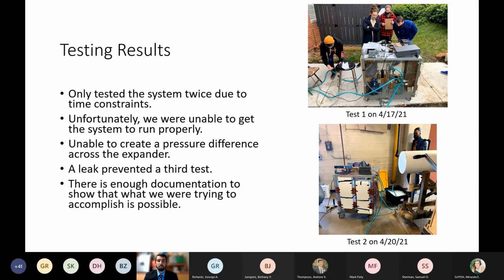The first day of testing was cut short due to our speed controller breaking. For the second test, a drill was used to power a pump due to a lack of speed controller, and ice was used to further cool the cold water going into the condenser. This was effective in significantly lowering the overall pressure, but we were unable to increase the pressure on the hot side to create a pressure difference.